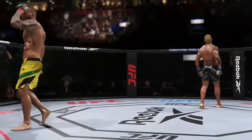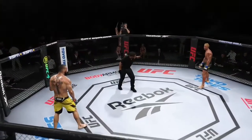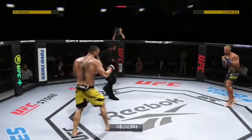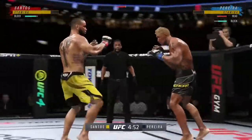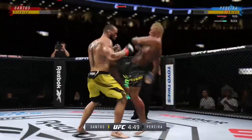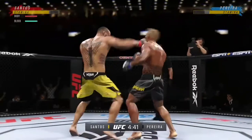Stop. You ready to fight? Ready. Third round underway. Well, just as he did in the previous round, he continues to connect on a high volume of strikes. And a good sign, too, doesn't seem to be slowing down whatsoever.